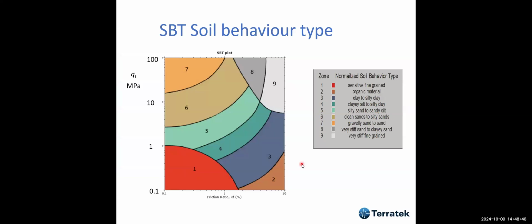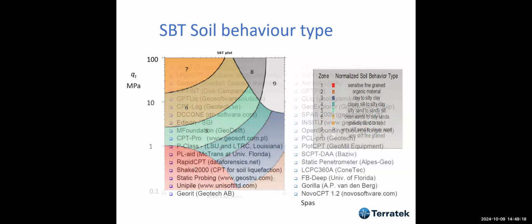And so at some stage in the late 90s, Peter Robertson came up with this classification, QT versus friction ratio. This is a very good one. And also he standardized the colors in order to plot the graphs, which makes it very easy to look at the colors and you know which type of soil you have in most cases.